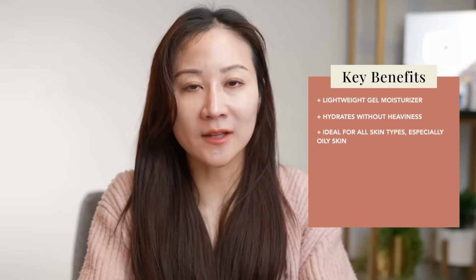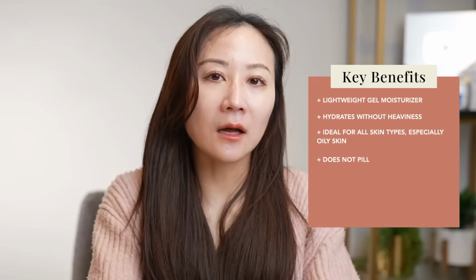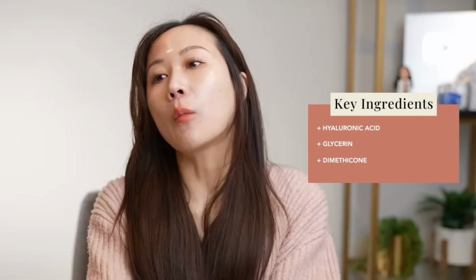I mean, I love using this. Even I have more like dry combination skin in the summertime. Great to use in the morning under sunscreen. It won't pill. There is, I believe, a fragrance and non-fragrance version. So just make sure you get the right one if you are sensitive to fragrance. Ingredient wise, it's got hyaluronic acid, glycerin, dimethicone. So it really helps to seal in that moisture barrier without, like I said, adding any heaviness to your skin.